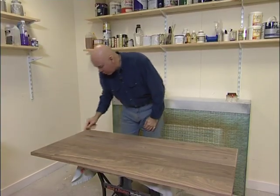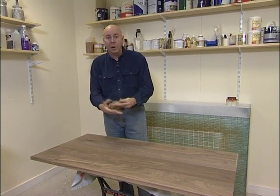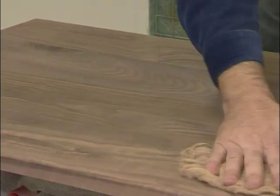Now I've vacuumed off the top, and I'm just wiping it over with a tack rag, which is just a piece of cloth with an impregnated resin that picks up any of the dust that's left on the surface. And that'll prevent the finish from being spoiled.